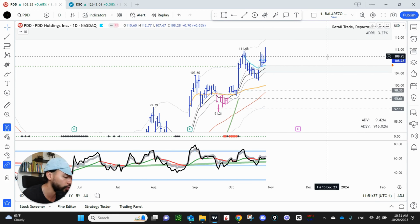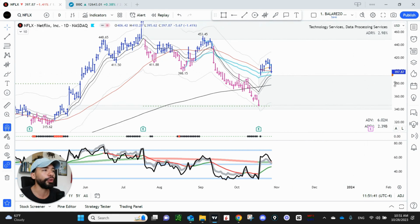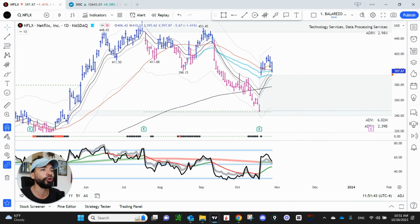And then the next one is going to be Netflix. And Netflix is also looking pretty nice. Remember that we had this very strong downtrend in Netflix, right? You can see the move that we have after we break those very important levels of support, those moving averages. Netflix came all the way down.